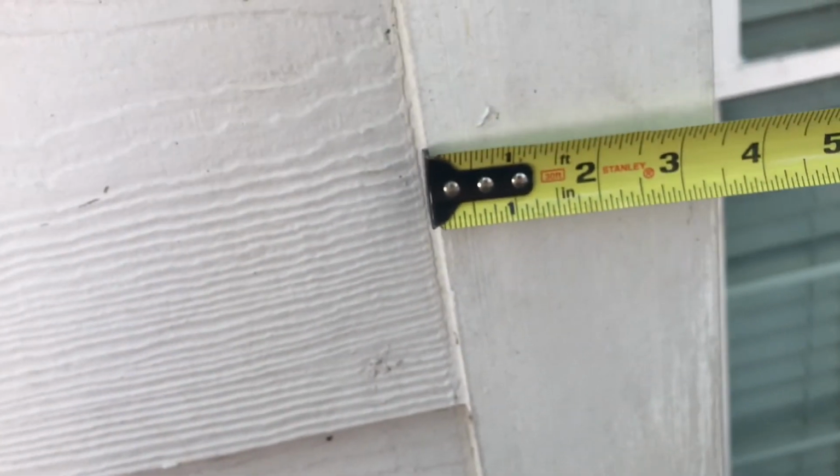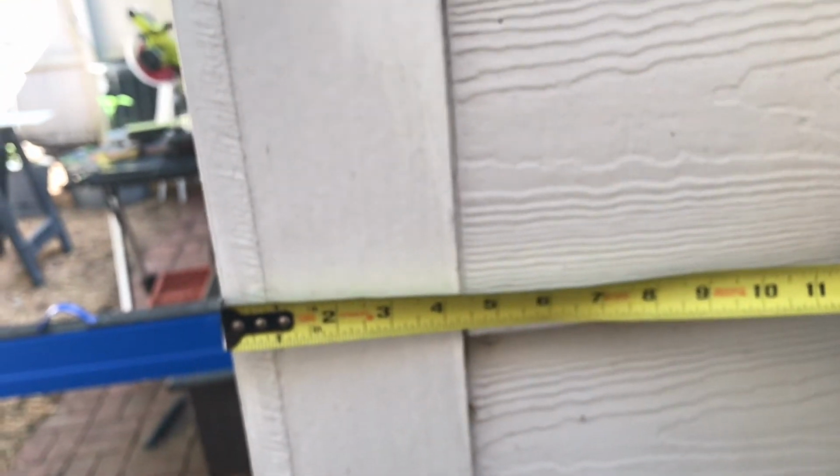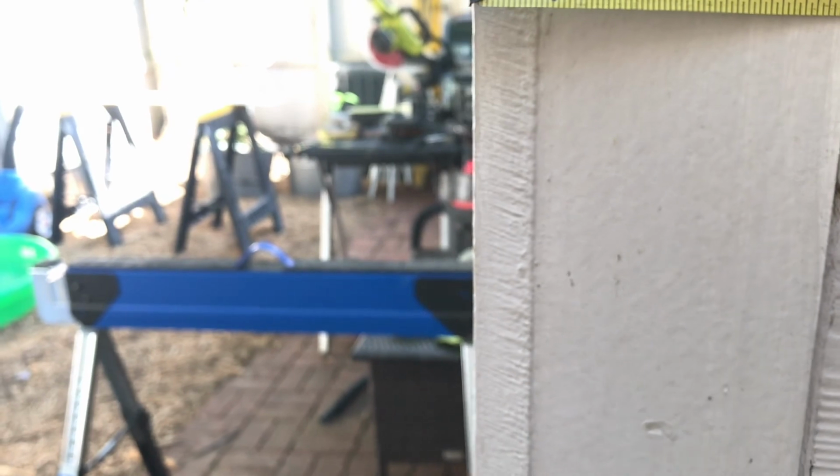Let's see if I can get it. There we go. You see, it measures 3.5 inches right here. However, on the other side, which you can't see here, you'll see this. So it's 4 1/4 inches long. And I need to cut the board here, which I actually might have put some caulk on right here. It's looking a little sparse.